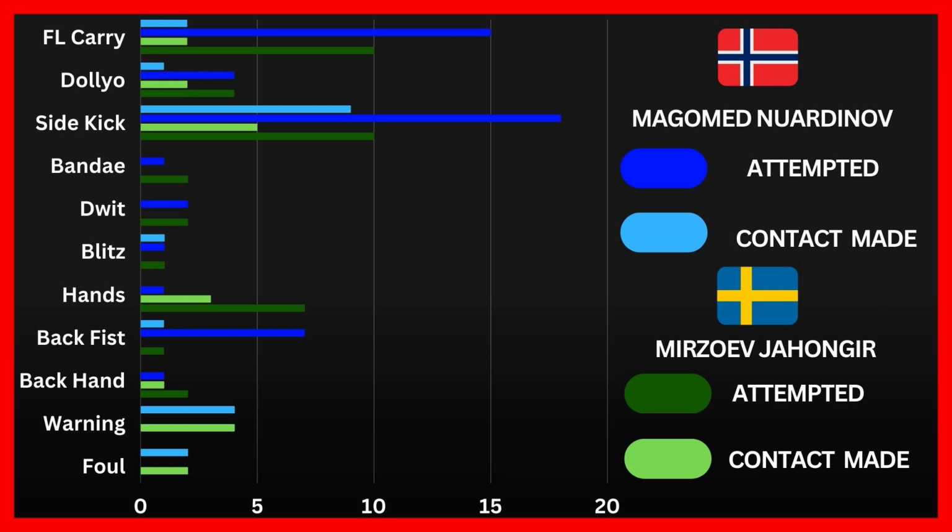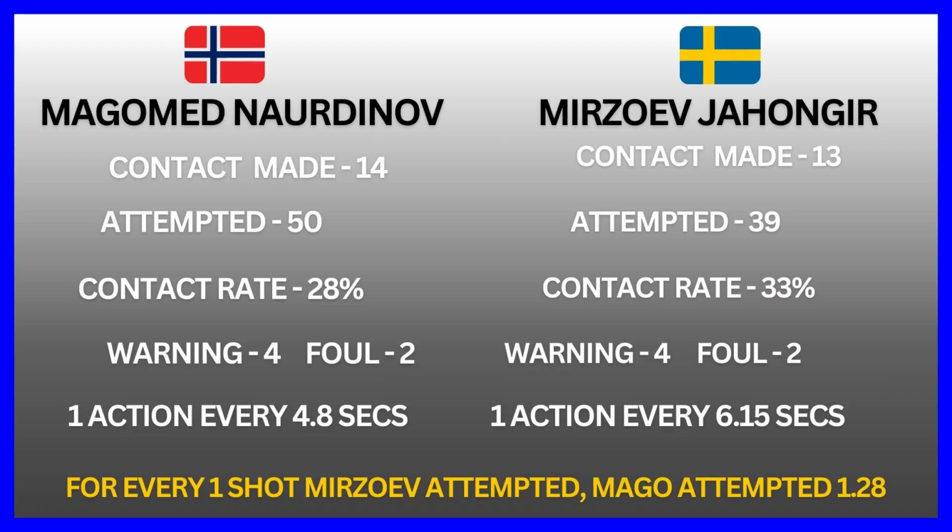We have 9 shots listed here on this graphic. I know some things cross over, but generally we have 9 variations of shot selection that these guys are using in this one. If we go a little deeper into the story behind this fight, we can see there are some more numbers behind it as well. Magomed attempted 50 shots and Jahangir attempted 39. So we can see one action every 4.8 seconds for Magomed and one action every 6.15 seconds for Jahangir, which is one of the higher numbers we've seen so far.